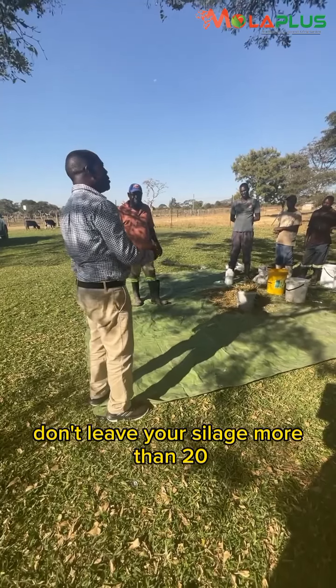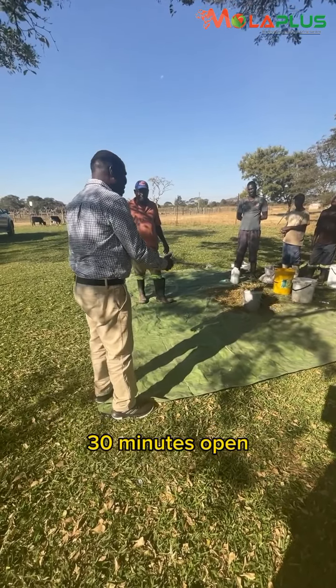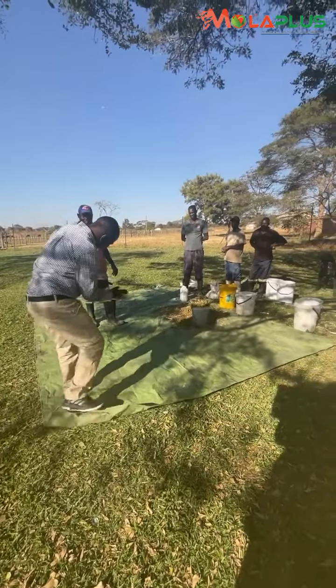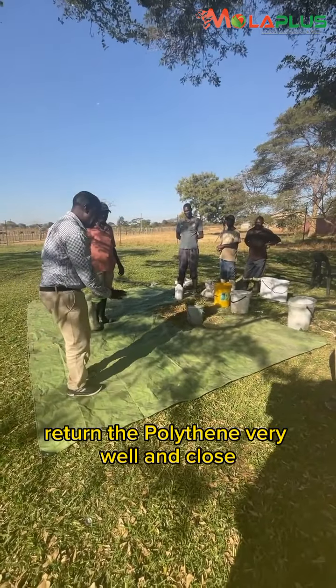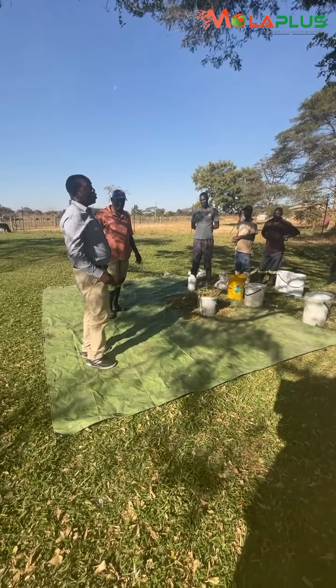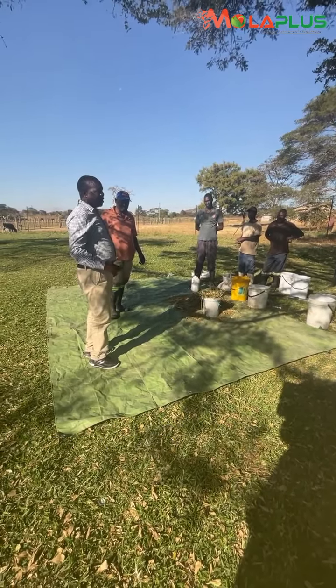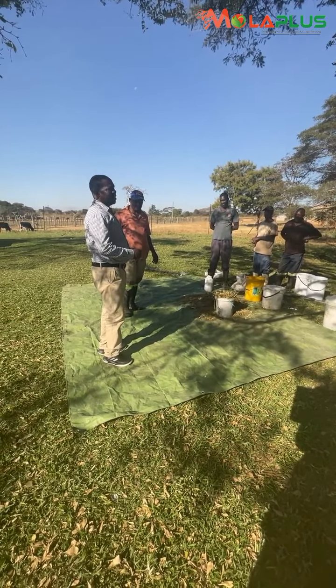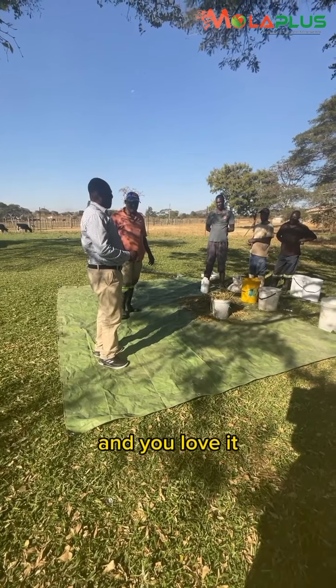Don't leave your silage more than 20-30 minutes open. Always, immediately after you remove it, turn the whole thing very well and close, because it should never be exposed to moisture, to the atmosphere. It should always be airtight. And you will love it.